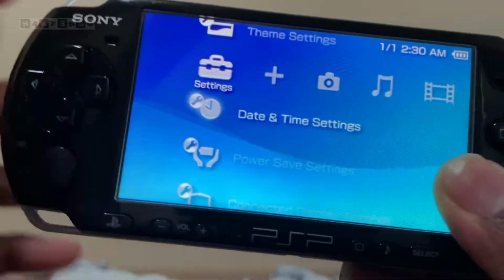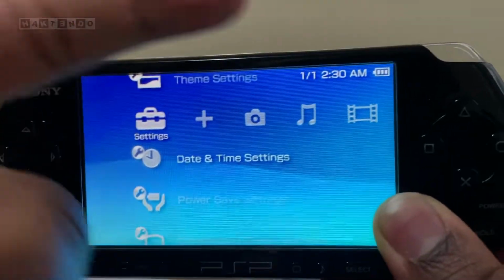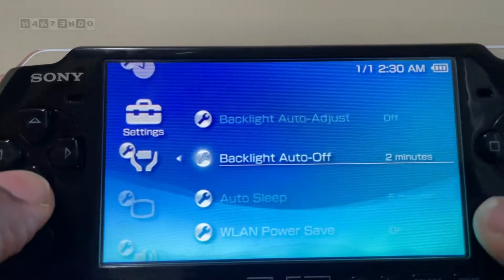Date and time settings. I don't really bother with date and time because when this dies, the time resets, which is why it's not really 2:30 a.m. It's 12:51. Power save settings. You can backlight, auto off, auto adjust, backlight off.